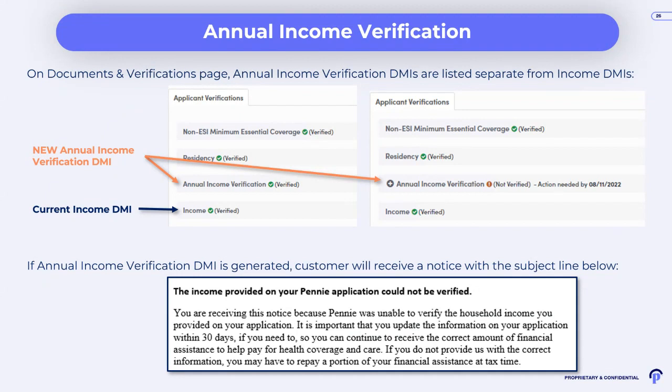Next one. So what this is going to look like when you go into a customer's application, on that document and verifications page where you would normally see any DMIs, you're going to see now a new DMI type, basically, which is the annual income verification. I've shown you both ways, with it being verified or with it being not verified and having a deadline date. You'll see that that is separate from the regular income DMI. So while we are checking the same thing, the actions, the timeline, the amount of time they have to resolve it, as well as the adverse action that happens, is different between those two. So that's why you're going to see them as separate.